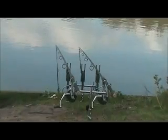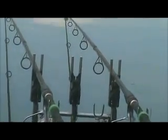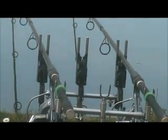Yeah, no movement at all on the old rods.